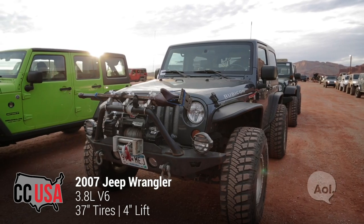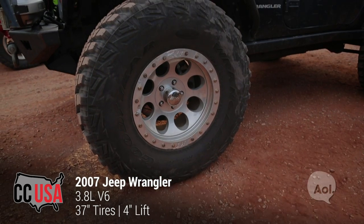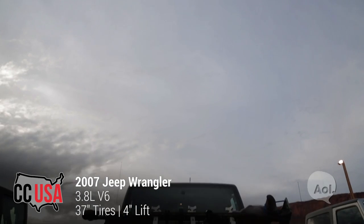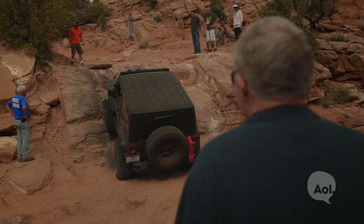And we bought this Rubicon in '07. We put flat fenders on. We've gone to 37-inch tires. We put a 4-inch lift kit in it. I put in a 5.13 gear set in both the front and back, which is great for rock crawling.